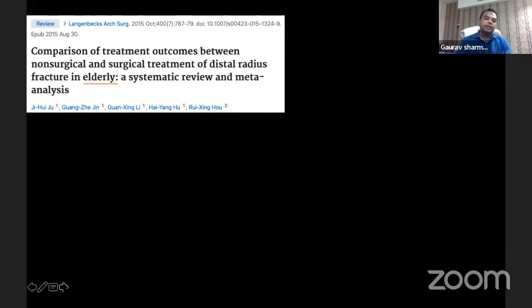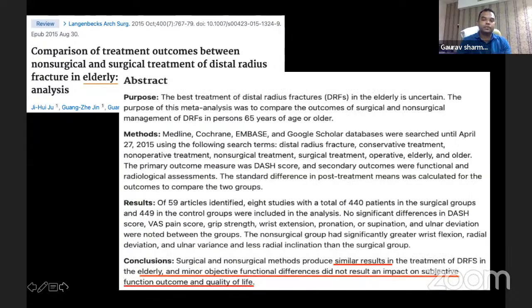Another meta-analysis way back in 2015 was done specifically on the elderly. Now, the word elderly here defines patients above the age of 65. So they came up with a conclusion that there are similar results in treatment of distal radius fractures in the elderly.